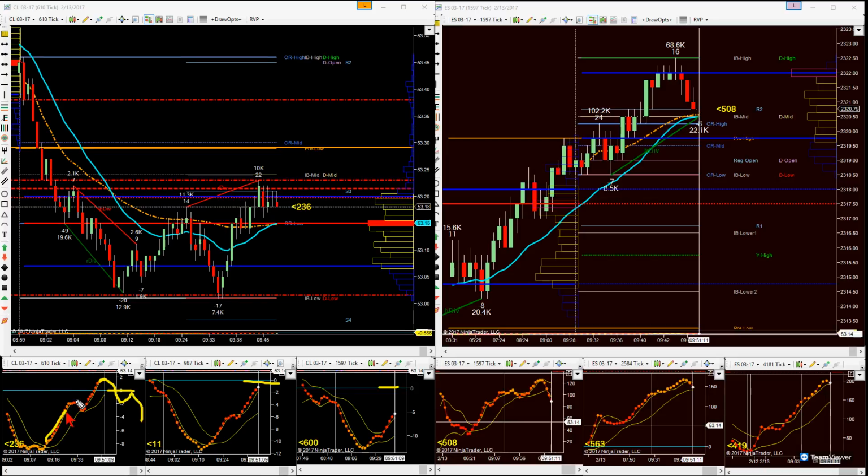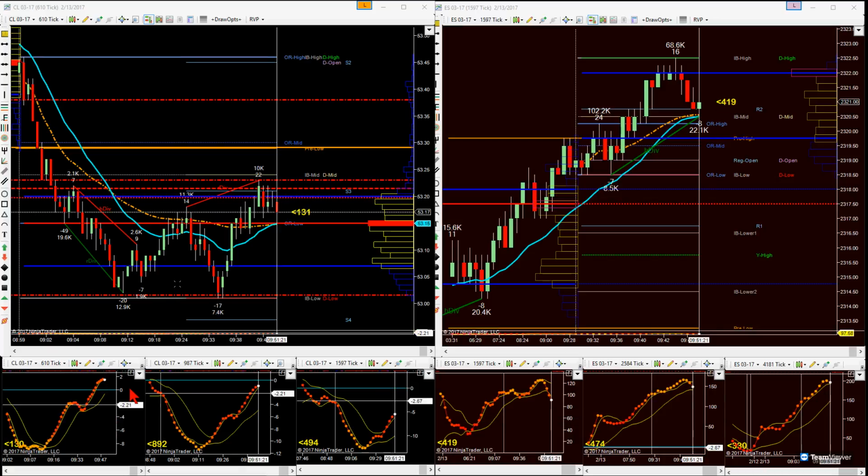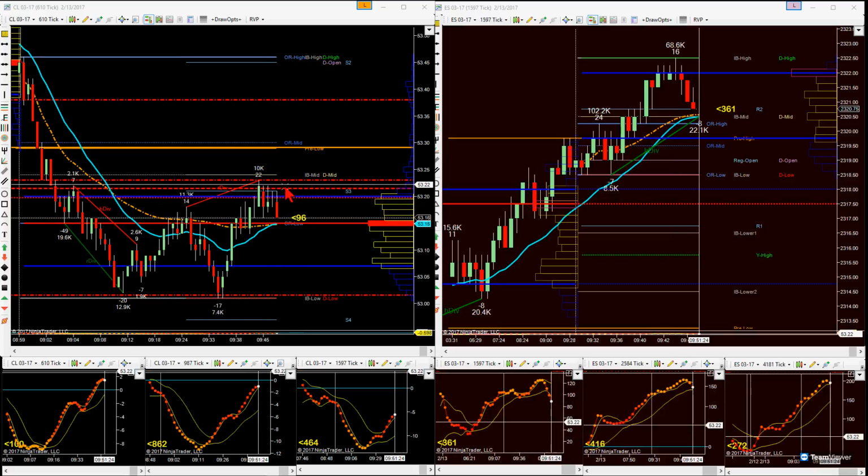Can anybody tell me what the name of this pattern is that I just drew out? That's a head and shoulders. Right, so those head and shoulders can happen on the BBs too. So I would love to see a setup like that and maybe use that as a chance to try to get into a short. It looks like I did overanalyze and miss my short entry up here. So now let's see what happens.